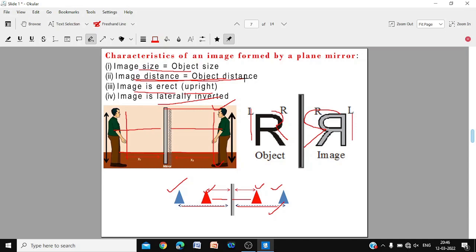So the characteristics of a plane mirror image: image size equal to object size, as you can see, both the heights are equal. Image distance equal to object distance, the two distances will be equal. Image is erect or upright and laterally inverted, as you can see here, or you can also see here.